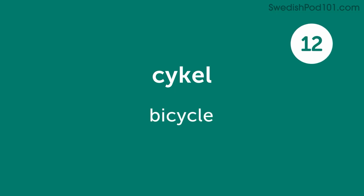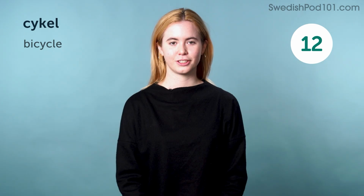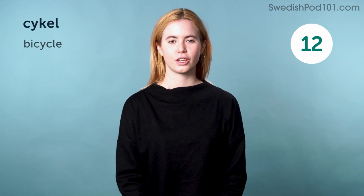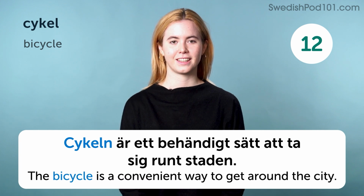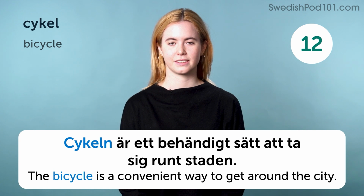Cykel, bicycle. Cykeln är ett behändigt sätt att ta sig runt staden. The bicycle is a convenient way to get around the city.